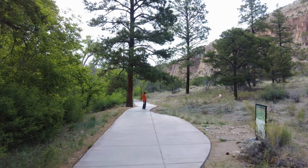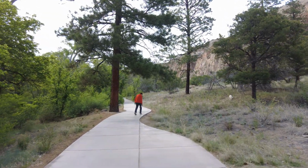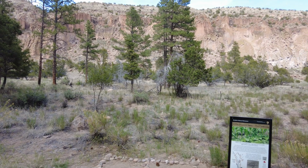And you can see my mom standing right here. It's a paved trail. I feel comfortable that she can do this. So I think anybody with a walking disability, or who doesn't really feel like they can do it, this is a good way for them to see stuff.